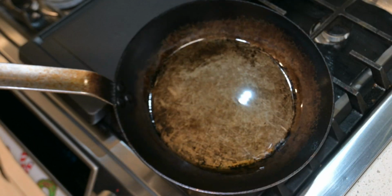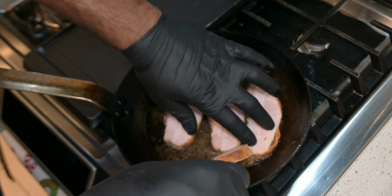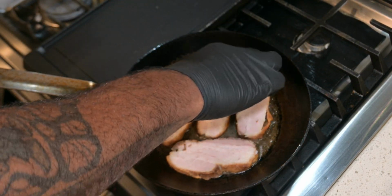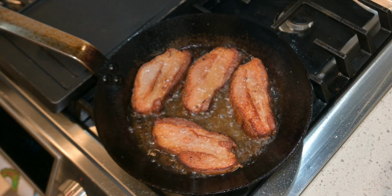I got my tallow heated up, time to sear. Remember, my belly is cooked. We're just adding another layer of flavor and texture. Sear it for about 2 minutes per side.